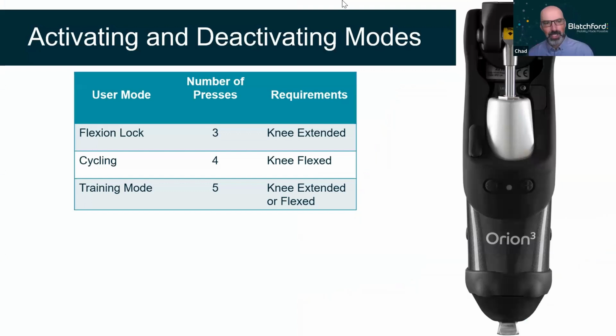And then the Orion3 has 3 modes. Flexion lock, that's great for a lot of different scenarios, and it would be programmed at either a fixed angle. I've got patients that have snowboarded and they keep it at 5 degrees. So there's no resistance between full extension to whatever that angle is. So it could be set at full extension, which people use for push-ups or just standing for a long period of time. They can just turn that on. Got other people that have it set at like 40 degrees. So it's therefore no resistance from full extension down to that 40-degree stop. A lot of different scenarios for that.